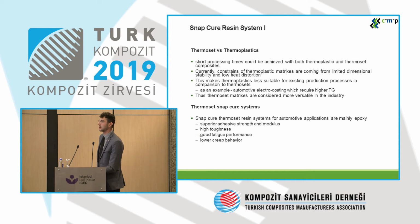The industry started to think about creating fast cure systems. And of course, we have not only thermosets, we also have thermoplastics. So I'm going to focus quickly on the current state of thermoplastic fast cure systems. The problem with thermoplastics is that currently there are material constraints coming from thermoplastic matrices, which are limited in dimensional stability and heat distortion, and this is quite crucial because the whole automotive process is not going to be adjusted to the composite industry; the composite industry has to adjust itself to the automotive process.